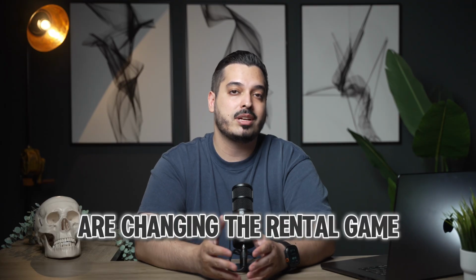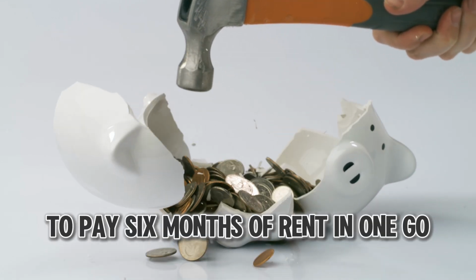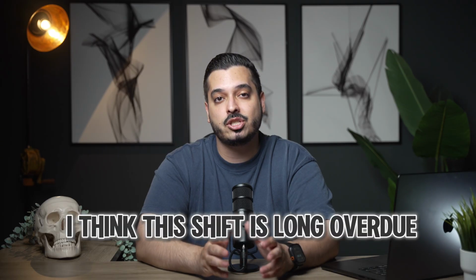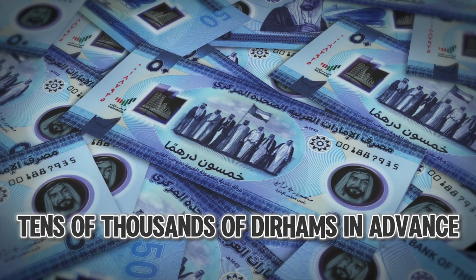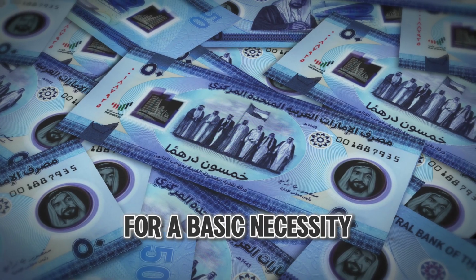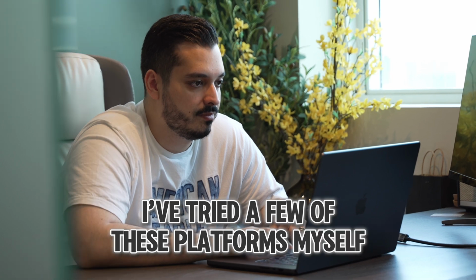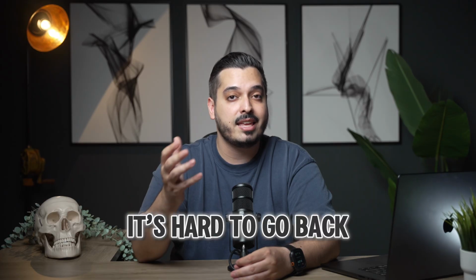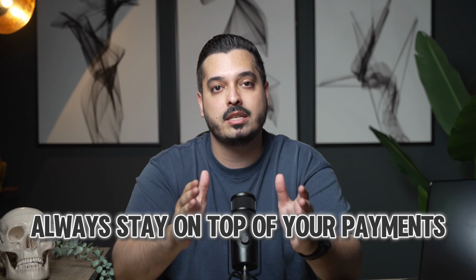These platforms are changing the rental game in Dubai. No more scrambling for checks, no more draining your savings to pay 6 months of rent in one go, and honestly, it's about time this changes. So here are my final thoughts. Personally, I think this shift is long overdue. Monthly rent isn't just more manageable, it's how the rest of the world already operates. The idea that you should hand over tens of thousands of dirhams in advance for a basic necessity like housing never made sense to me. And now these apps are giving tenants power, flexibility, and a smarter way to live in Dubai. I've signed up to a few of these platforms myself, and once you go monthly, I think it would be hard to go back. Just make sure you read the fine print, understand the fees, and always stay on top of your payments.